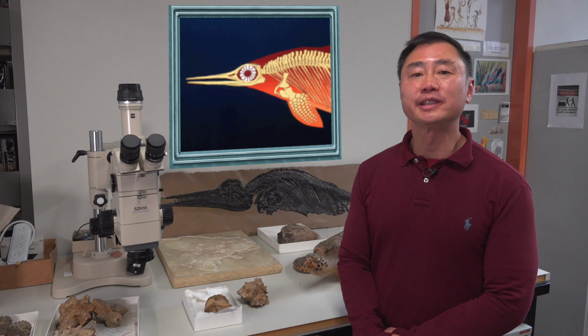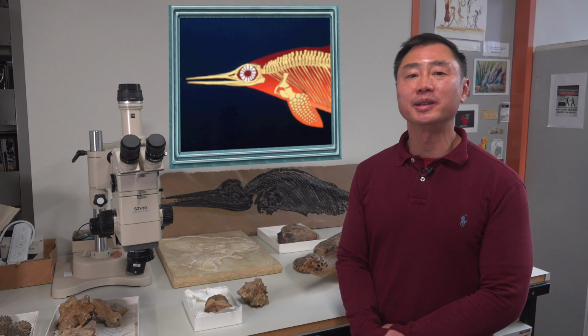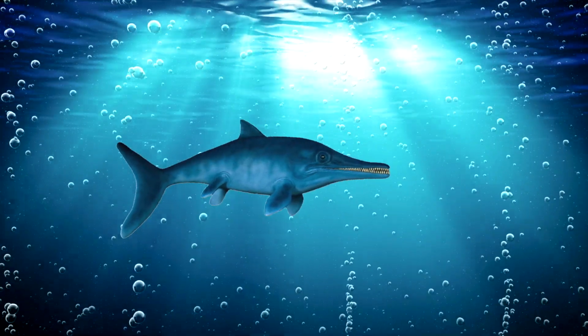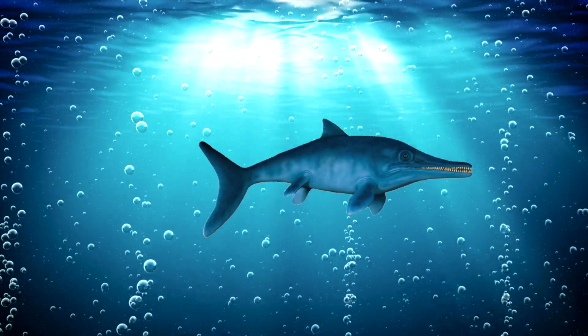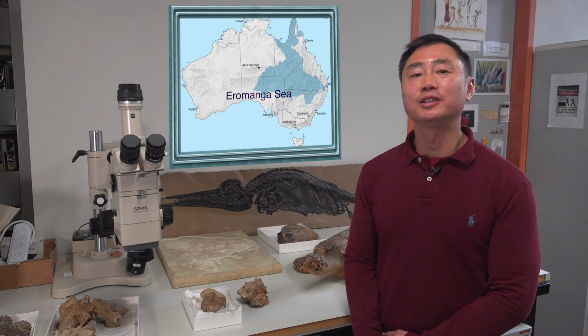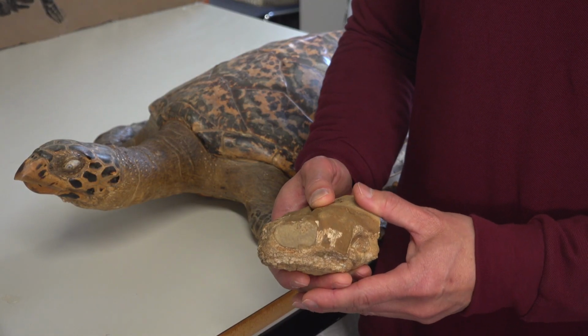Unlike dolphins, which use sonar for hunting, ichthyosaurs were visual hunters, and some of them had eyes as big as dinner plates. Just like the plesiosaurs, many of these ichthyosaurs are preserved in precious opal. Many of the other inhabitants of the Eromanga Sea would have been much more familiar to us though. Here's the skull of a turtle, which looks like it could have washed up on the beach today.